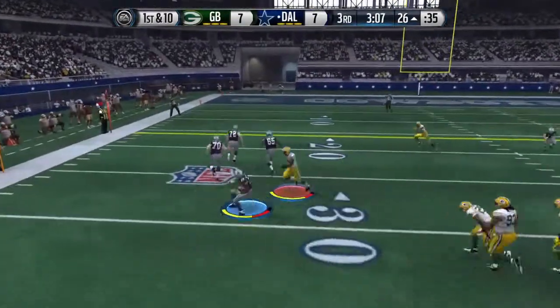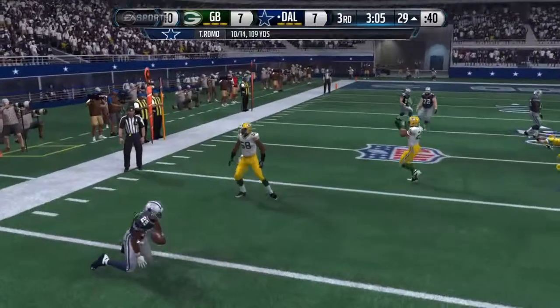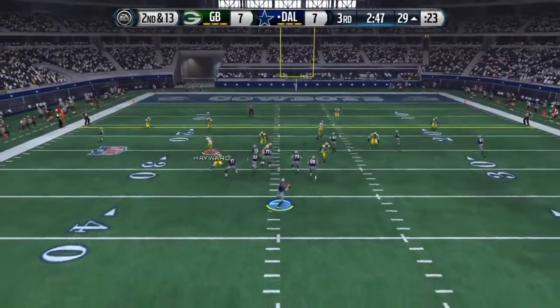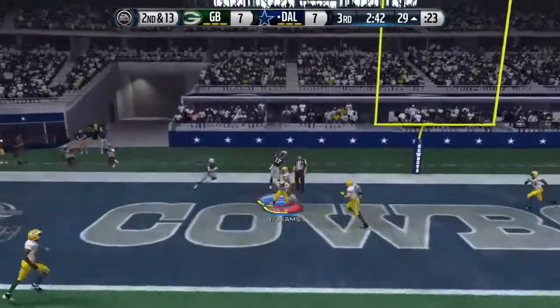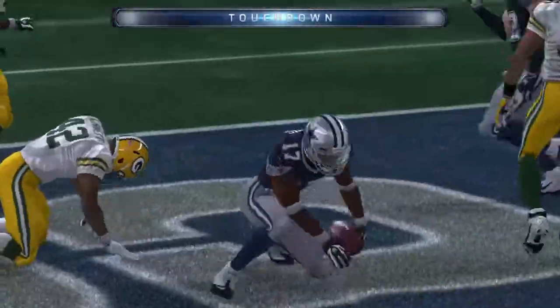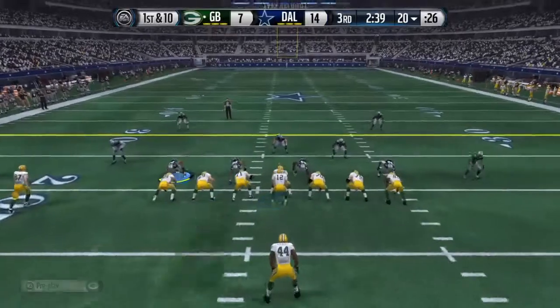Set up screen. A tackle behind the line. I showed Romo. You gotta use it every now and then. I'm here with you. Williams, jump. Touchdown. What a receiver. First down at the 20.